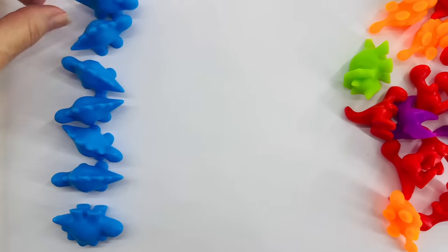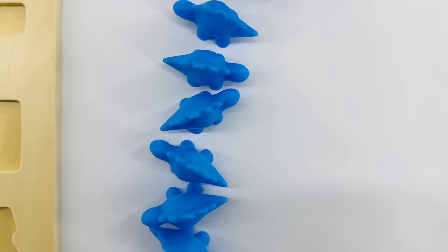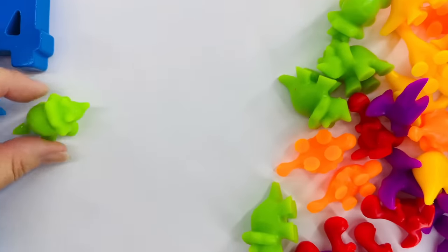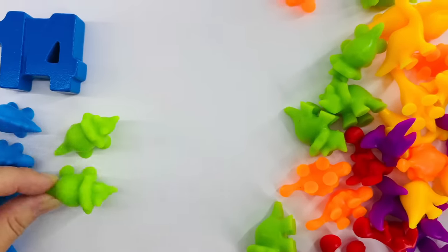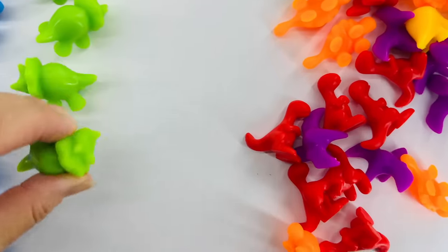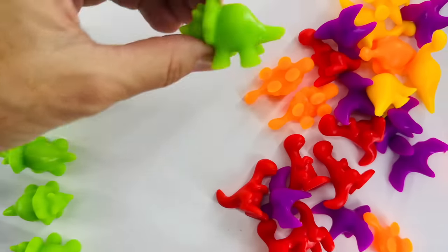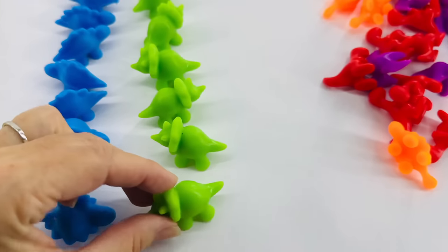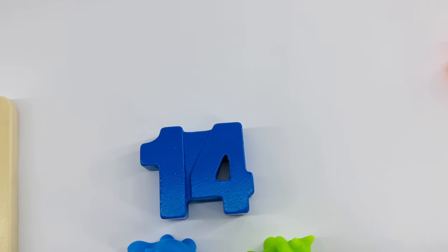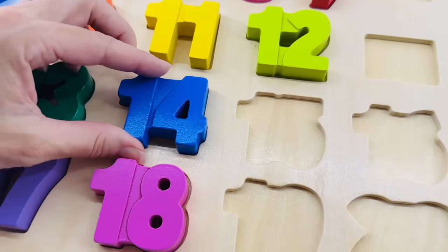1, 2, 3, 4, 5, 6, 7, 8. I don't see any more blue dinosaurs. And we have 8. Let's keep counting some green ones till we get to 14. 9, 10, 11, 12, 13, and 14. That's it. That's a lot of dinosaurs. They all equal 14. Let's put number 14 on the board now, just after 13.